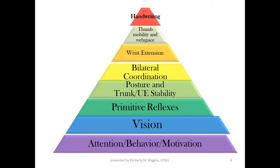Now, one of the biggest, I think the most popular, OT referrals in a school system is poor handwriting. And so our job as OTs is to evaluate and see what areas out of this pyramid are really affecting them so that we can address it in OT so that they can generalize those skills into their handwriting skills. And I will be the first one to say it: if I evaluate a student and all of their areas come out within the average range, but they still have very illegible handwriting, then I do not recommend OT for them.